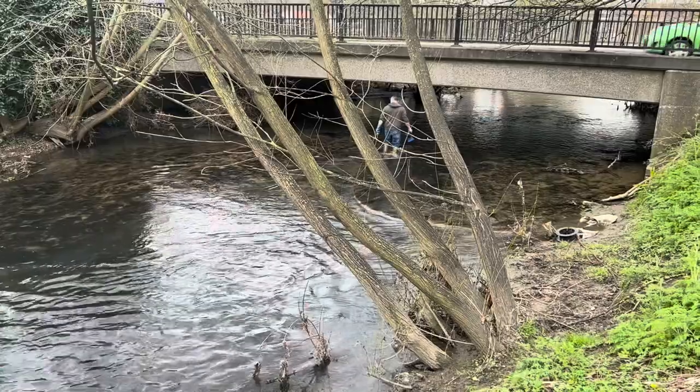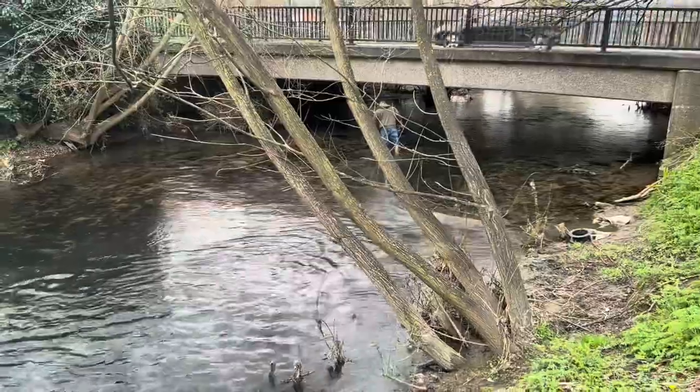So guys, we're back out magnet fishing again today. The weather's not been the best the past week, so we've not been out for a while, but we're back out now at a new location and it looks good. So we're gonna see what we can find. As you can see, Dad's taking the magnet to the finds.